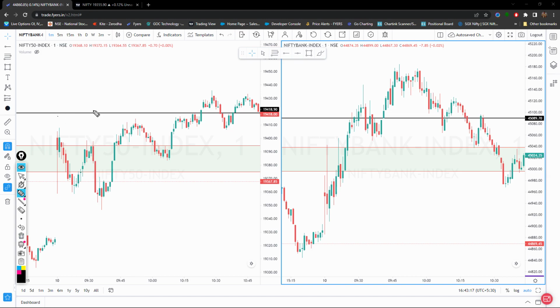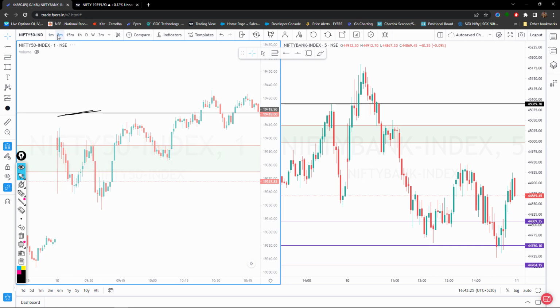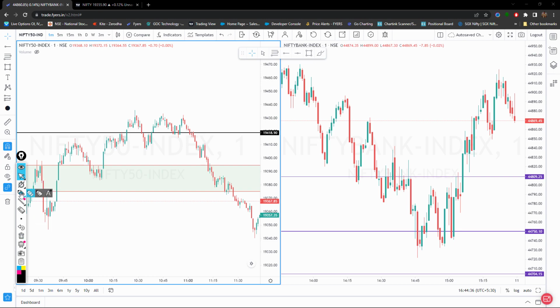So I just marked this level in the 5 minute chart, that is a swing high, and I just waited for the price to reach there and waited for the opportunity. You can check, this is the swing high which I marked and decided to sell only near this level. If you go back to the 1 minute chart and you see, there is a clear M pattern here.